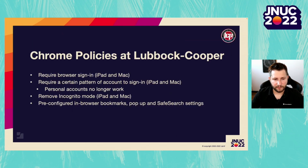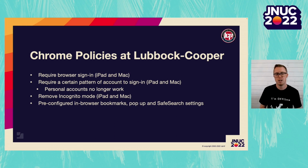All right, so some of the Chrome policies that we use at Lubbock Cooper, this applies both to iPad and Mac, but I'm going to be really focusing on the iPad settings or policies that we've applied. So some of the things that we can do, and this is a growing list as we continue to work with this over time, but we can require a browser sign-in like you saw in my zero-touch video a couple slides ago. You can also require a certain pattern of account to sign in.